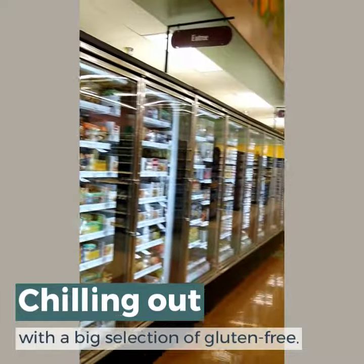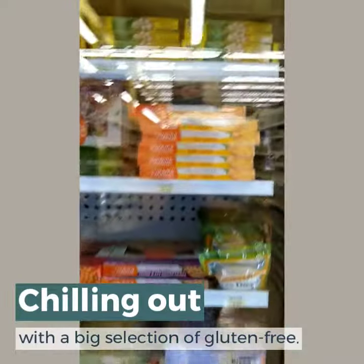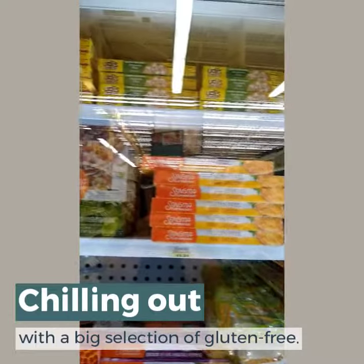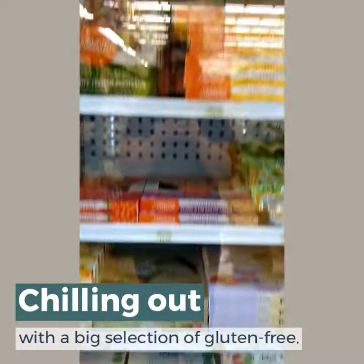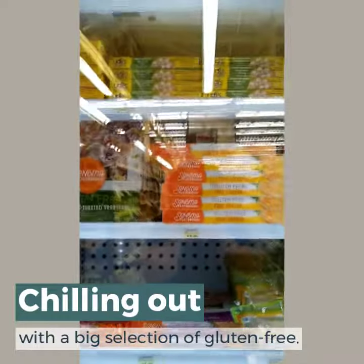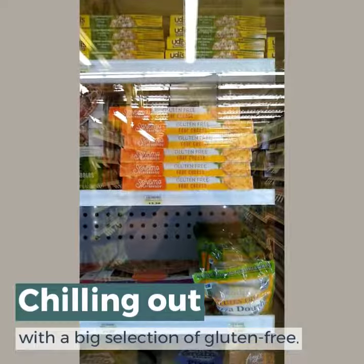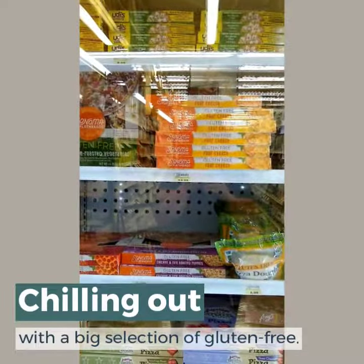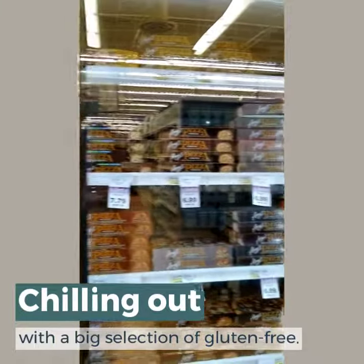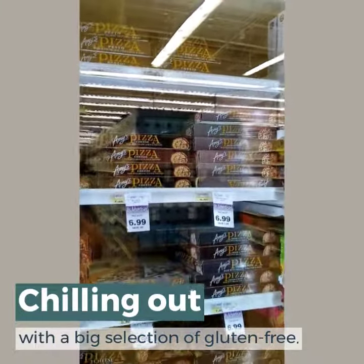Huckleberries has a very extensive freezer section, like big. So really you can find pretty much anything you're looking for in here. Gluten-free pizza. These are not necessarily my favorite brands, but if you don't have a Costco membership, it's something you can fall back on, because I personally find the Sabatasso's pizza to be the best gluten-free there is. So you've got pizza.